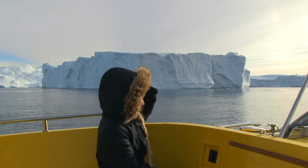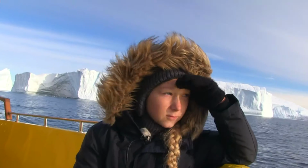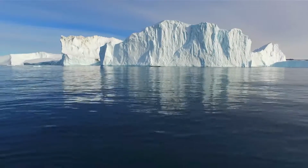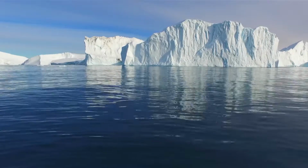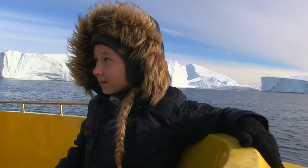Now let's scan the water. There! Over there! They're over there! A whale! A spout! But if we come inside, I can go there faster. I should go inside quickly. We're going to sail there.